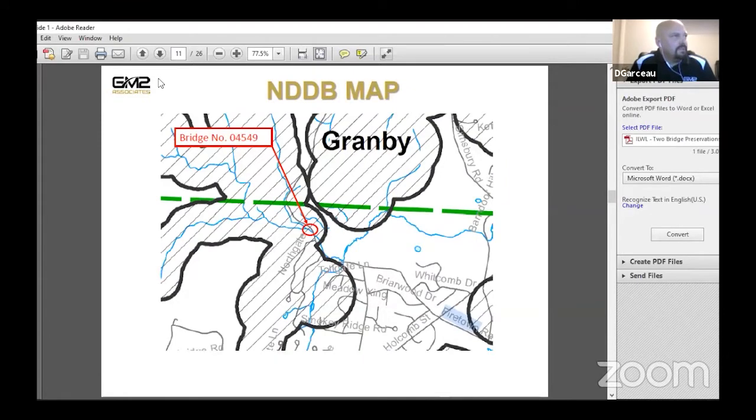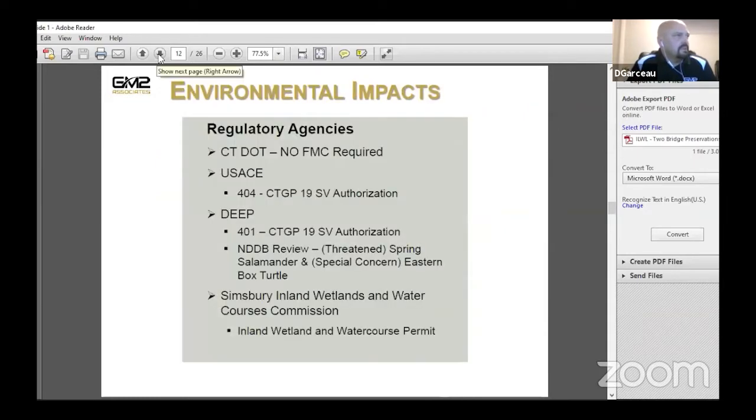As far as the NDDB map, the bridge site is within an area of concern. Next slide. And then as part of the bridge permitting process, we presented the project at an interagency meeting with DOT and Army Corps. And essentially the project, based on the fact that there was minimal impacts, qualifies for a self-verification authorization through Army Corps.